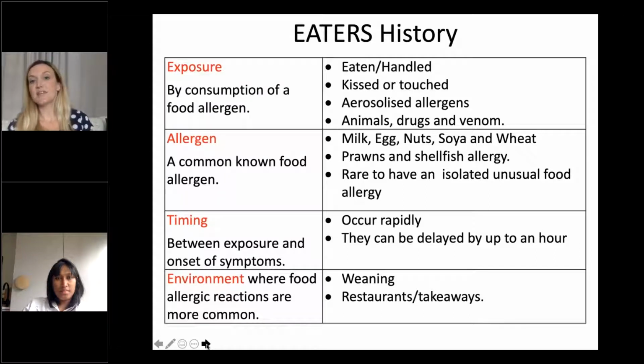So exposure: they either need to have eaten or handled the food, or sometimes if they're kissed or touched by someone who's just eaten that food. More rarely, if you fry foods, you can get aerosolization of allergens. And just thinking a bit more outside the box, animals, drugs, and venom also are allergens, so think about those as well. So it's usually going to be a common allergen, because it's quite rare to have an isolated, unusual allergen. So milk, eggs, nuts, soya, and wheat, all very common allergens in children. And prawns and shellfish allergy is more common in older children.